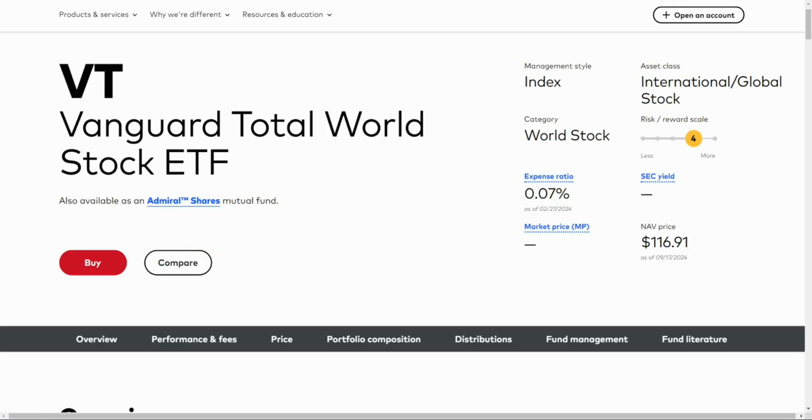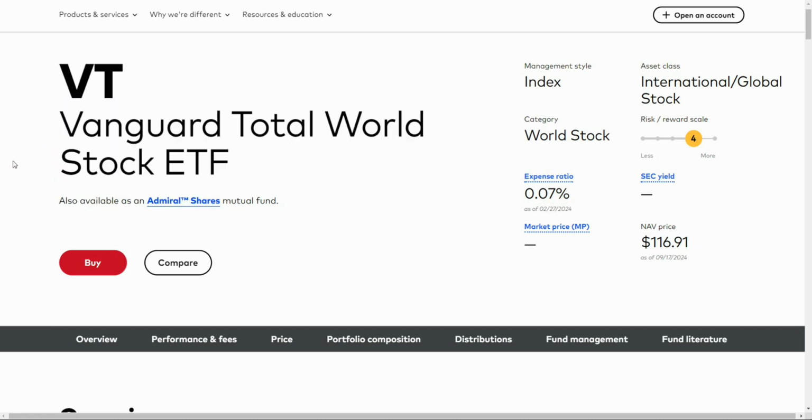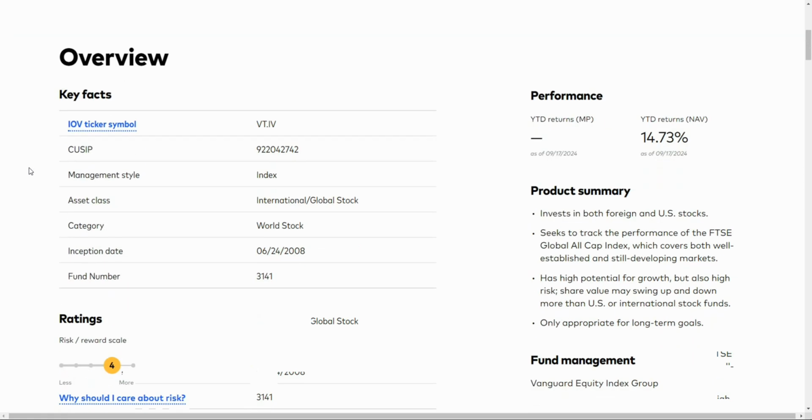So now we get into holding number 3, and that is the Vanguard Total World Stock ETF, ticker symbol VT. Now, this ETF is even more diversified than VTI, which covers the entire US market, because this ETF invests in both foreign and US stocks. And some people swear by this ETF more than they do even VTI or VOO.